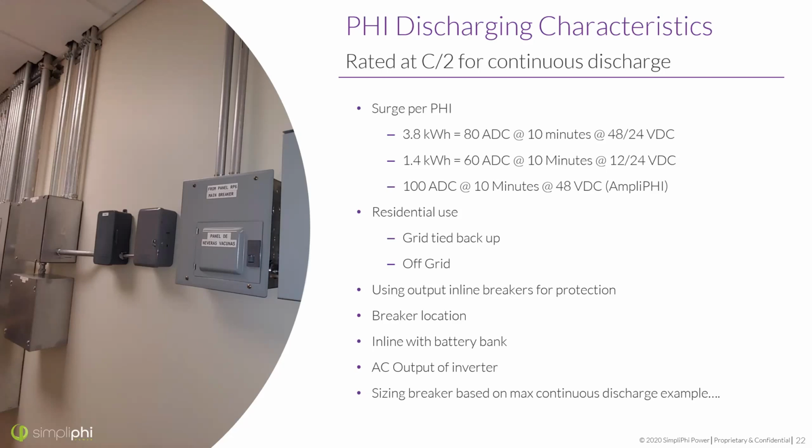If you've got big loads like air conditioners, heat pumps, things like that, I always recommend 48 volts tends to be the way to go either way. 60 amps DC at 10 minutes for the smaller 1.4 kilowatt hour battery. Again, 12 and 24. So as we go down in voltage, we actually have a little bit less surge. And the SimpliPhi actually comes in at the highest surge rating, 100 amps DC at 10 minutes at 48 volts per SimpliPhi battery. So it can handle quite a bit for 10 minutes. This will cover any bigger pumps and things like that that might come on as long as you're sized correctly.